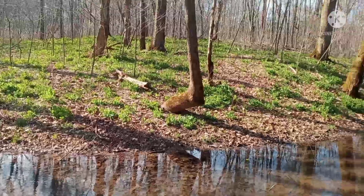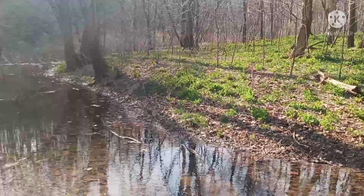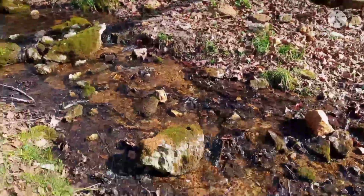But I'm also looking around today. I'm keeping my eyes open for some morel mushrooms. Haven't found any yet, but we're gonna keep looking for them. I guess let's go ahead and see what else I found here.